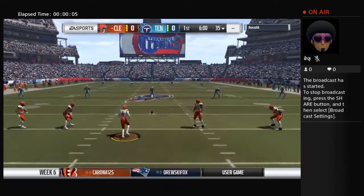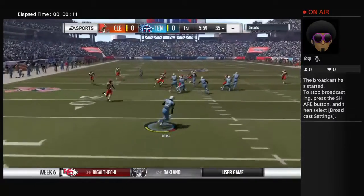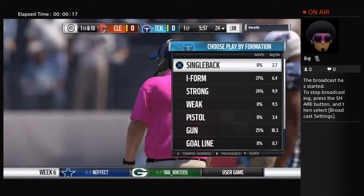Nissan Stadium in Tennessee. Today, we've got a Week 6 matchup for you here between the Cleveland Browns and the Tennessee Titans. And he'll be brought down at the 23, make it the 24-yard line.